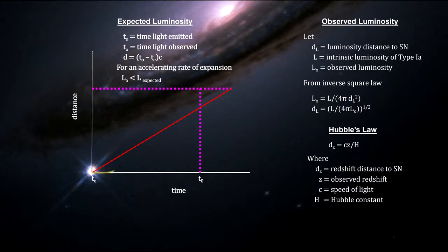By the same token, if the expansion is speeding up, the expansion rate in the past would have been smaller than what we see now, which means it would have taken a longer time to expand from its size at light emission time to its present distance compared to a non-accelerating universe. This would result in a longer light travel time, larger distance traveled, and a dimmer observed supernova compared to a non-accelerating universe. This is what both studies found. The universe is expanding, and the expansion is accelerating.